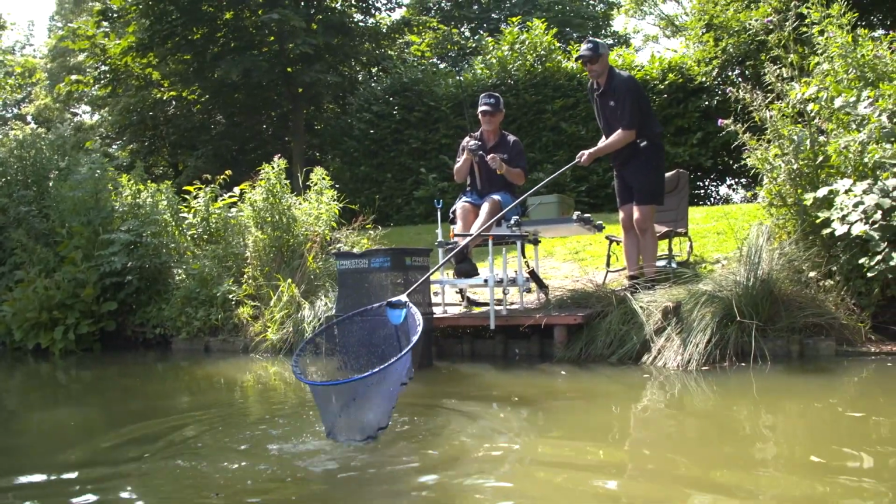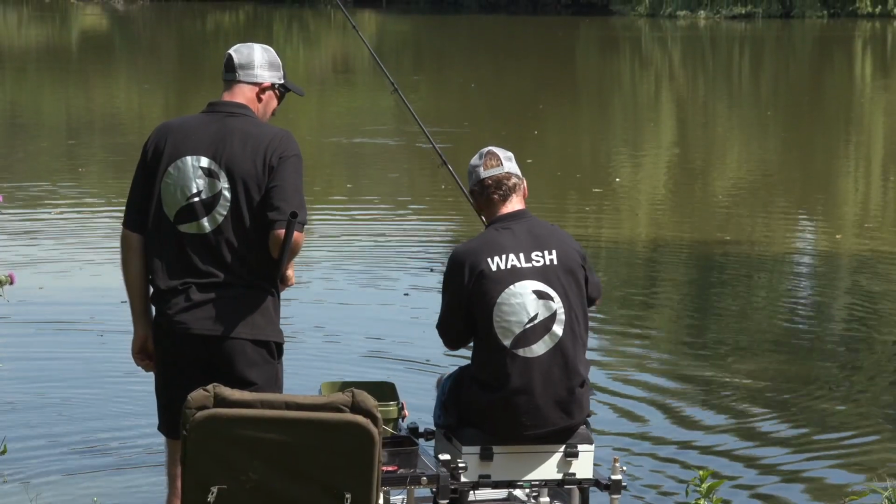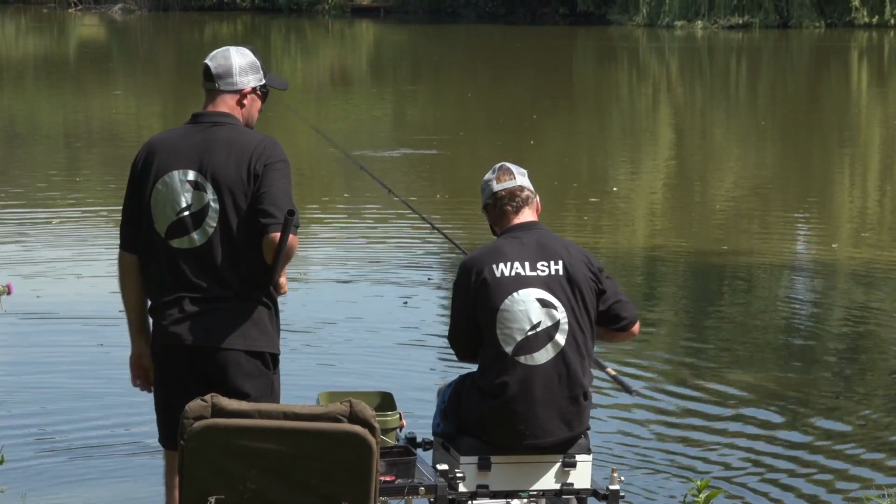Oh, hey, flying fish. What a moshy. Right, let's get it loaded back up, get it out there, get you another one. Lovely. We'll need the practice.